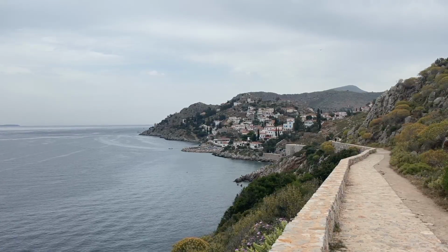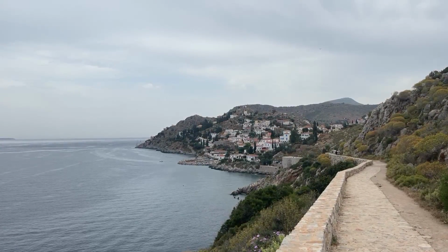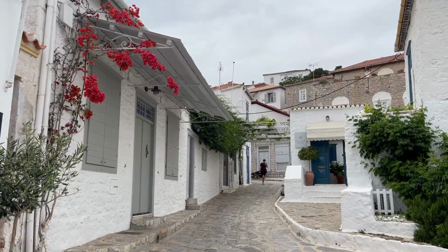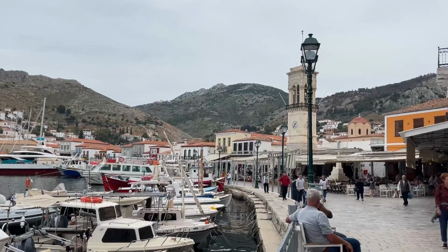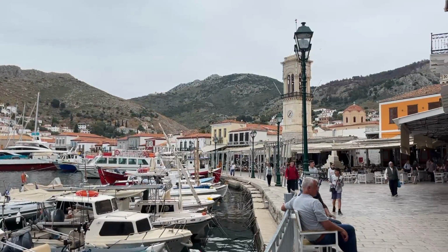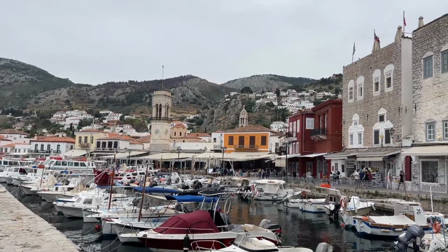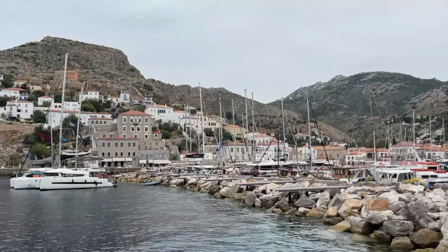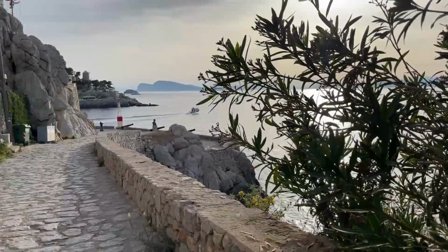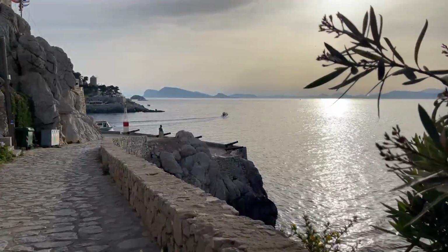Hydra is such an easy island getaway from Athens, so if you only have a few extra days while visiting the capital, I cannot recommend this island enough. It doesn't have the beaches that the islands in the Cyclades have, but it has tons of amazing hiking trails, a beautiful village, solace from traffic noises, and some of the best food at a very affordable price, especially when compared to other Greek islands.